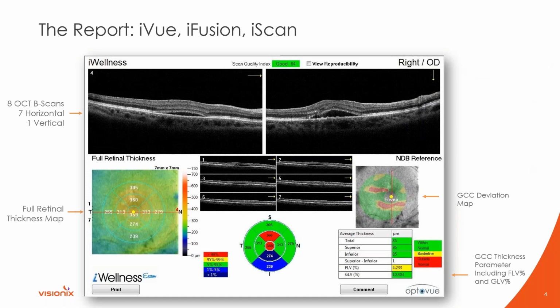So this is essentially one of the printouts. There's different types of printouts from the wellness scan. This one is a printout of just one eye, but there is a way that you can get a bilateral report as well. So I want to walk through what the printout shows so that when I start going through examples, it'll make more sense. So what you're seeing here on the top of the scan are essentially two very large B scans. One is a horizontal scan, one is a vertical scan. And then in the center of the printout, you'll see 7 additional horizontal scans.